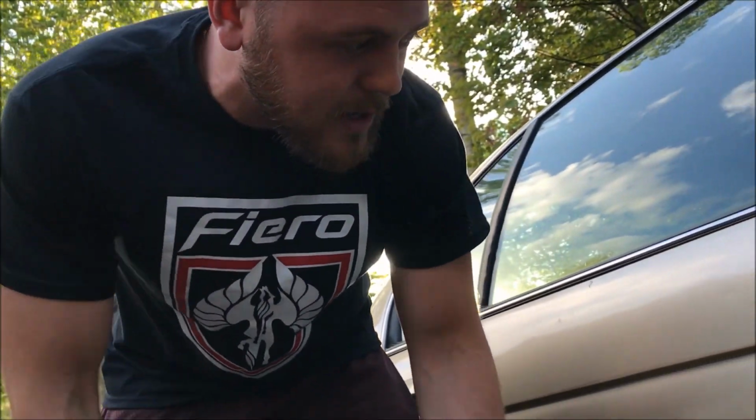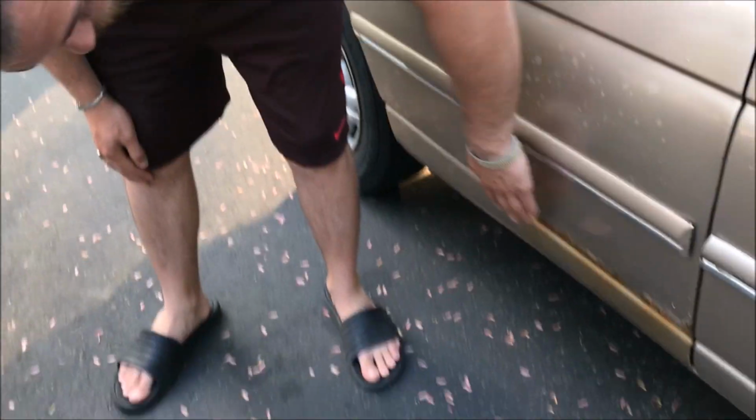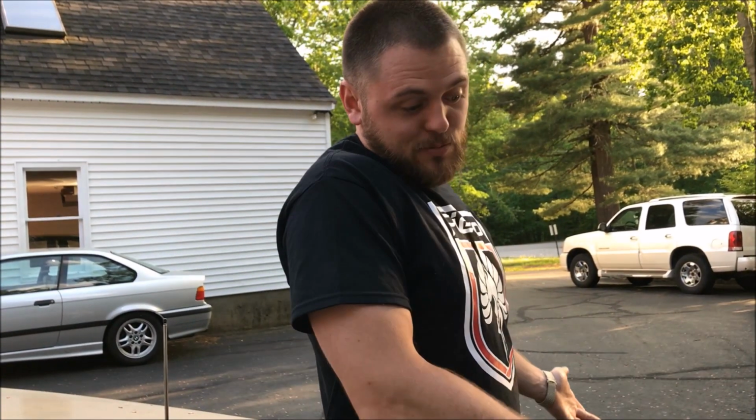Quick fix, but you gotta look at the rest of the car. It's not even worth my time. The car is gonna sell for the same money either way. I'll probably just put some color matched Gorilla Tape over this, and obviously I'm gonna tell whoever looks at the car, hey look, if you couldn't tell, it's kind of obvious. There's some tape there. There is some bubbling underneath that. Let them decide what they want to do.